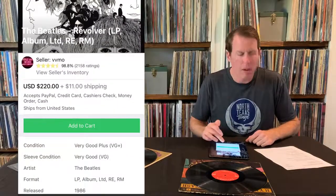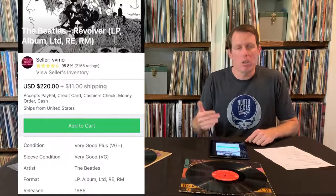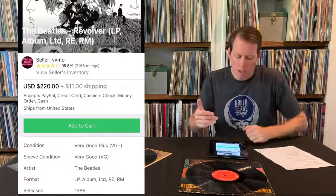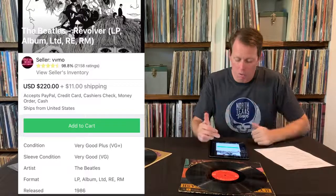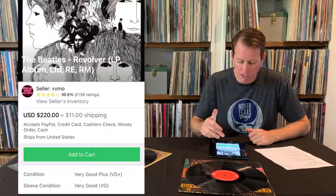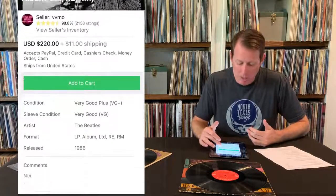Well, if you notice, I think it was on that copy of Pet Sounds, there was a make an offer button. So similar to eBay, where there's a buy it now and there's an offer, and there's no auction, but there maybe is an offer. Discogs has the same functionality. Now, on this particular record, this seller doesn't have the option to make an offer, but you can always message them and see if they'll take less.